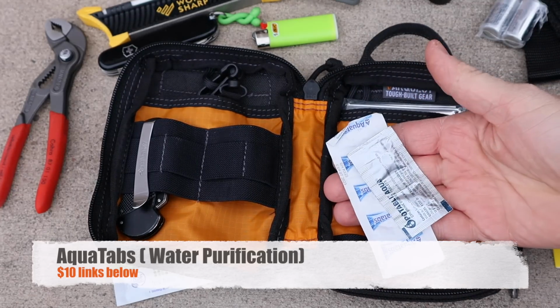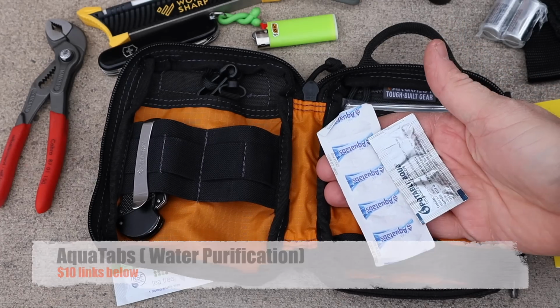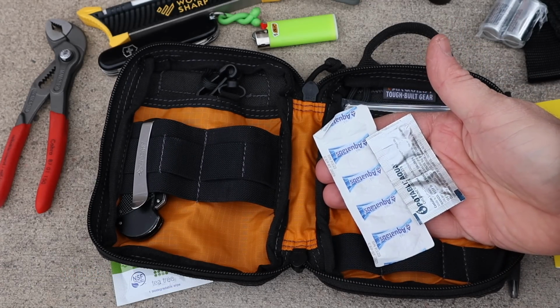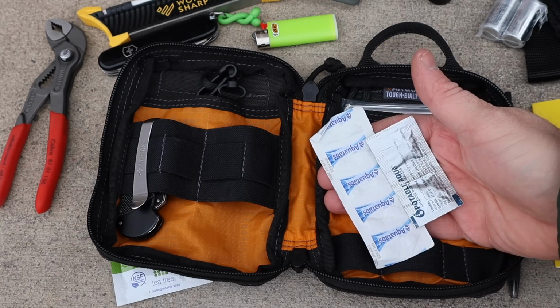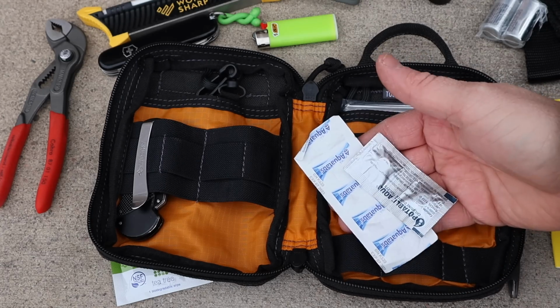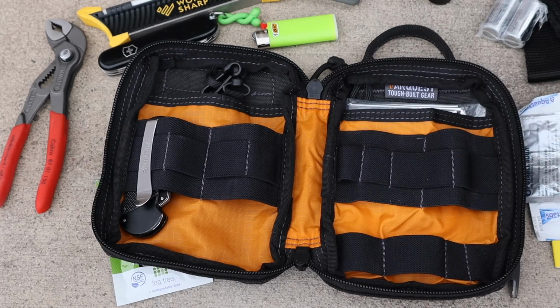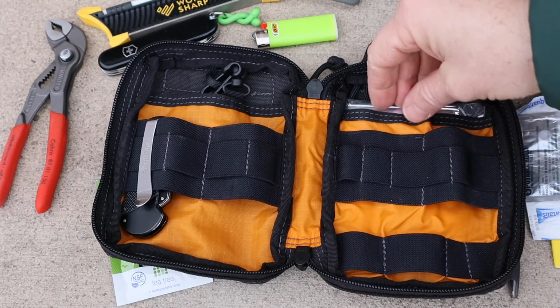And then I do have some water purification tablets in case my water source, and I had to walk home, or just something bad happens. I'm doing a little hike and I run out of water and there's a water source, but I know it's not clean. I don't have a full-on filter. This will get me through to get me back home. So I always have a few tablets of that to do. I think I could handle about 6 32-ounce Nalgenes with this guy, I think. So that's a pretty decent amount of water.